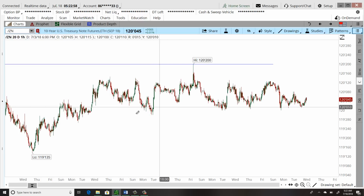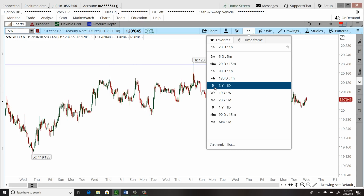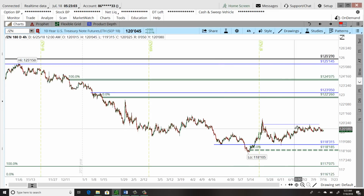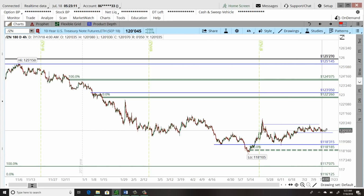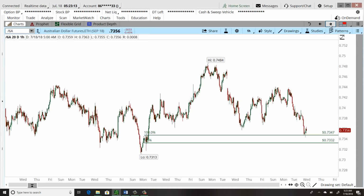Looking at the bond markets, we are chopping along sideways. Not a whole lot happening here. I mean, this is a real tight range. So right now I'm interested in this for a potential breakdown below this area, but we're definitely in a range in bonds.